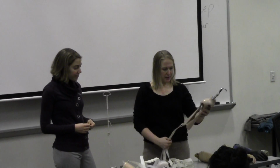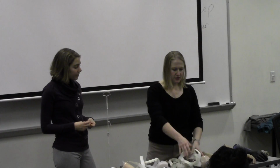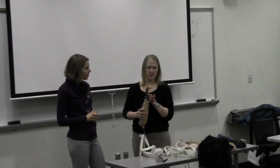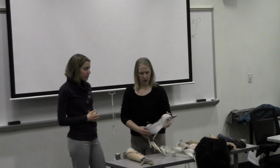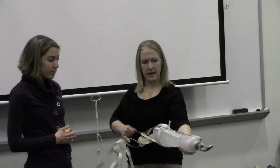There are some up here. These two are actually for able-bodied people to try, so you guys can come up here and work with these. As far as us choosing the components, we have two terminal devices. One is considered a voluntary closing, which is this one, and the other is considered a voluntary opening, which is this one. And they're both operated by cables.